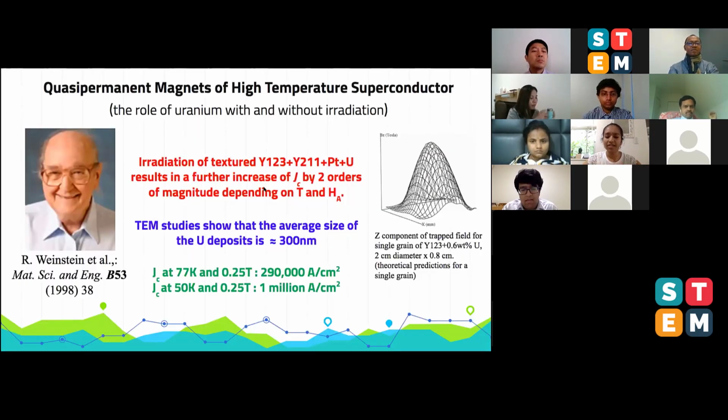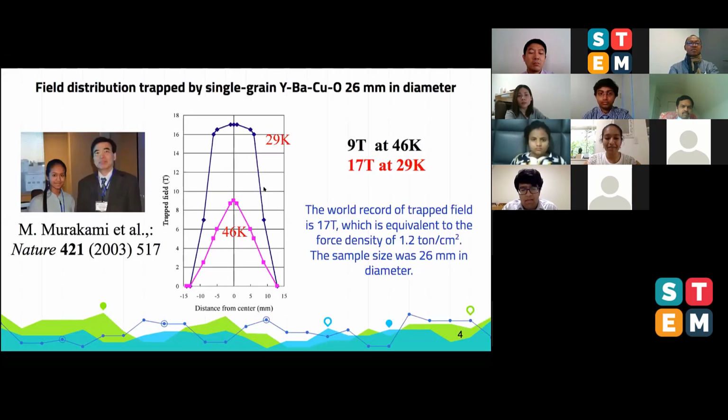Firstly, I would like to speak to you about quasi-permanent magnets of high temperature superconductors. R. Weinstein et al. showed a very high critical current density in YBCO samples. Irradiation of textured Y123, Y211, platinum, and uranium resulted in a further increase of JC by 2 orders and predicted that the trap field values would be very high at 77 Kelvin. This prediction was true. Next, a team in Japan, Murakami et al., trapped 17.24 Tesla at 29 Kelvin, which was the world record.